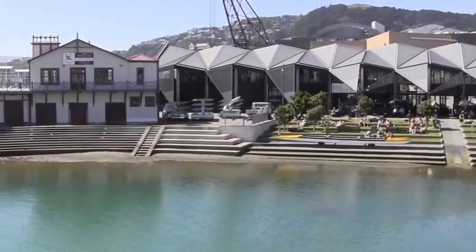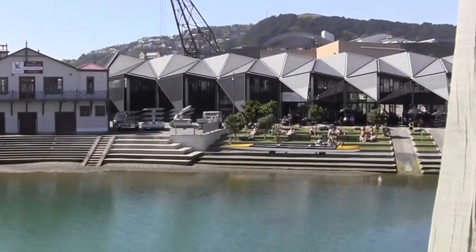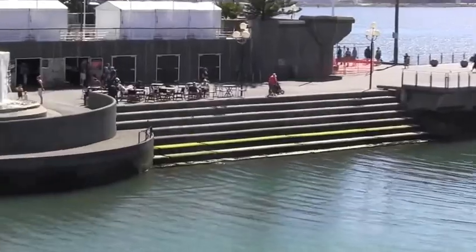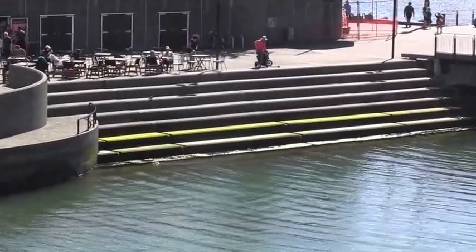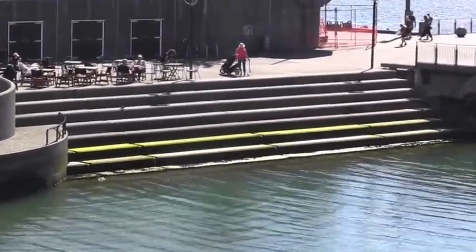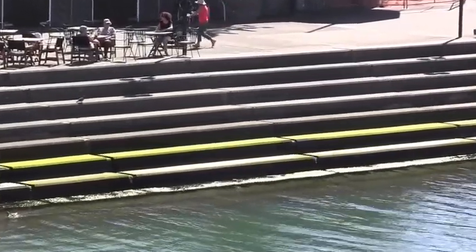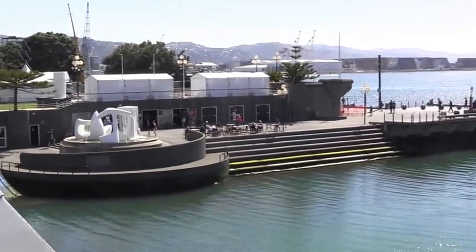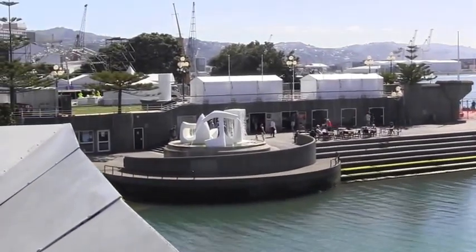Over here's some nice seating. We've seen lots of places with beanbag chairs for outdoor seating. I guess the tide is out, and when it's in, those green steps that have moss on them or seaweed or something are underwater, my guess. And then here's a nice fountain.